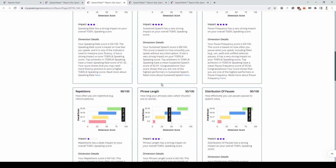I will draw your attention to one other score. I got a very low phrase length score, which I guess refers to something called chunks.